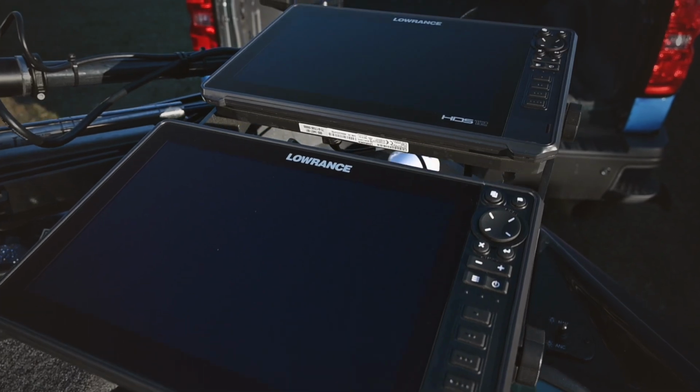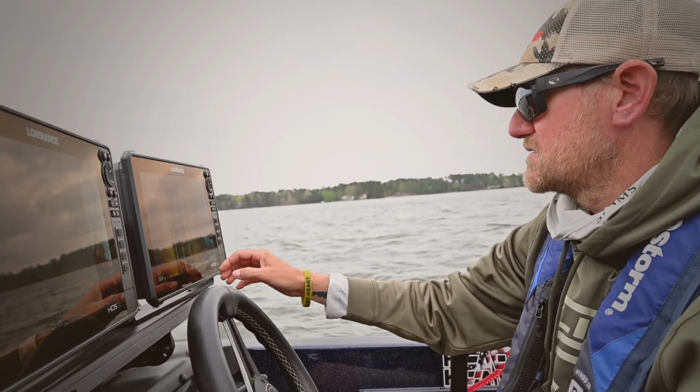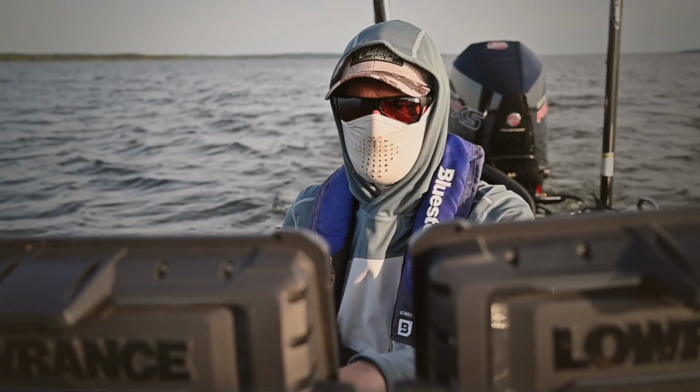Going on, everybody? One thing that is very much on every angler's mind right now is marine electronics. I can't get enough of them. I'm running 4 Lowrance units, soon to be 5. You know, I love it. It's important. New technology coming out every day.